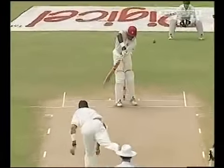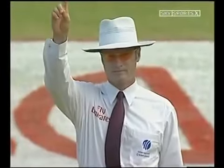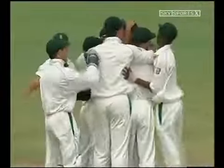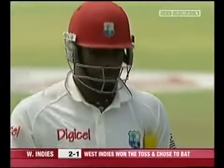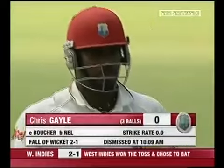It's what South Africa wanted. It's a very good delivery, just going away a fraction. Boucher does the rest. They've got Gayle cheaply now in every innings so far in this test series. He is a very, very dangerous player when he gets going. You can see the elation from the South Africans. They realise that, but he's on his way back to the pavilion, and he goes for naught. The West Indies 2 for 1.